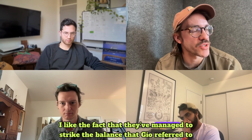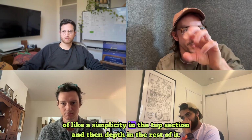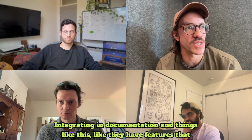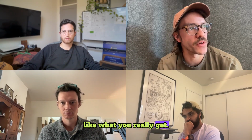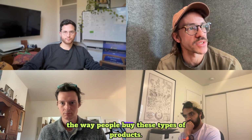So what I like about it is on the pricing page, I like the fact that they've managed to strike the balance that Gio referred to, of simplicity in the top section and then depth in the rest of it. Integrating in documentation and things like this. They have features that are in every plan, but you have a link to docs. So it's kind of showing you what you really get. So it's very choose your own adventure in a way that I think is well suited to the way people buy these types of products.